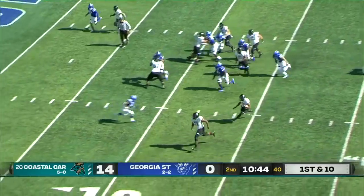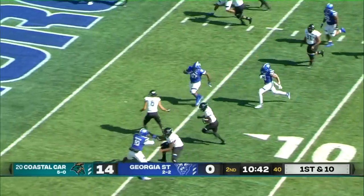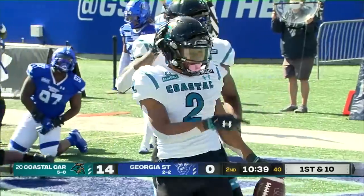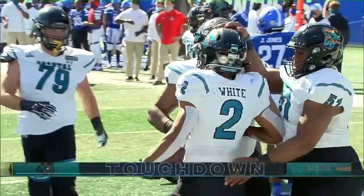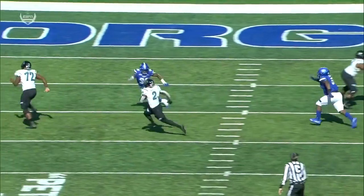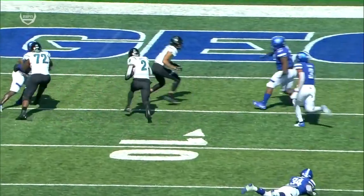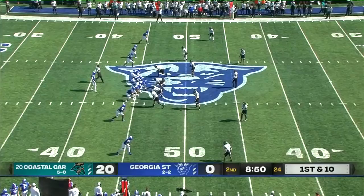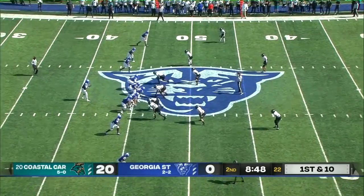Another fake, back to the option, Reese White. White, touchdown! Great job of holding the ball to the last minute by McCall, and look at the speed by White to get to the outside and then allow the big bodies to take over and block. They were fortunate to pick up that yard.